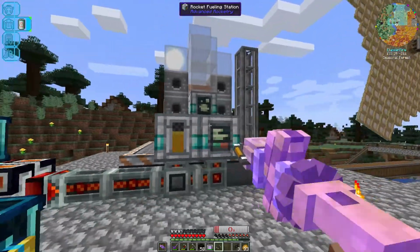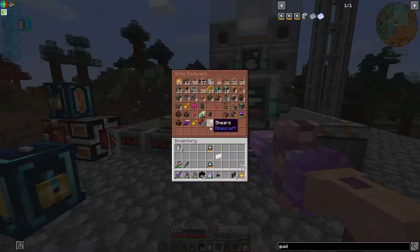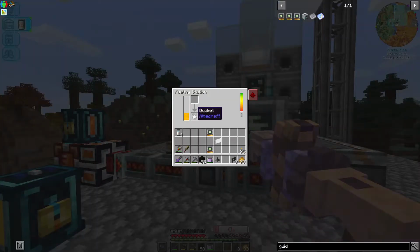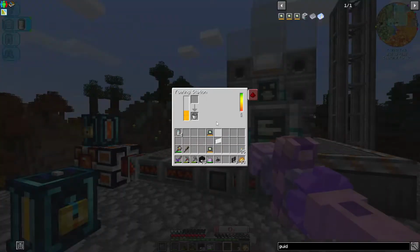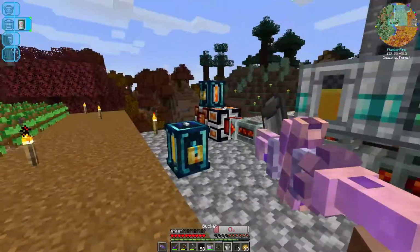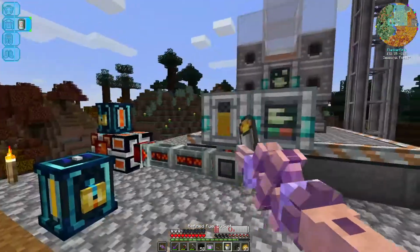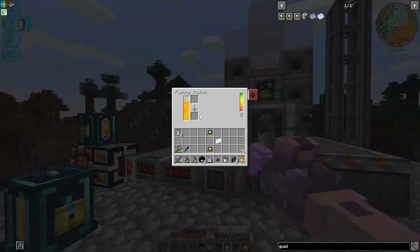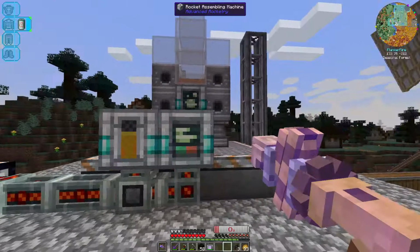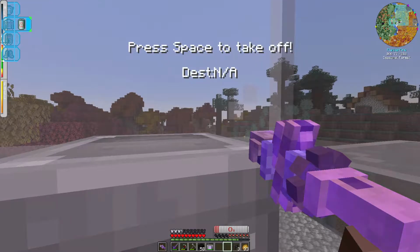Is it going to show up in the fuel tanks? I'm just wondering if we can put more fuel in there, so we make sure we get home. It's probably going to stop filling once it's full. Oh, yeah, definitely. It definitely stops. Okay. Let's put that away. We don't need the rocket link any longer. I guess... Uh-oh. How do I get out?